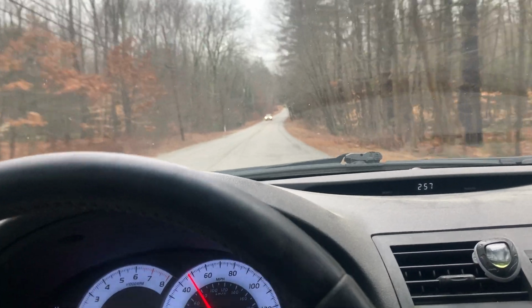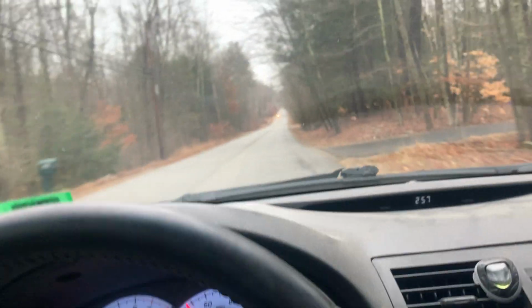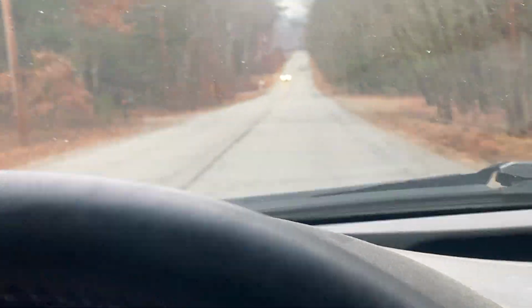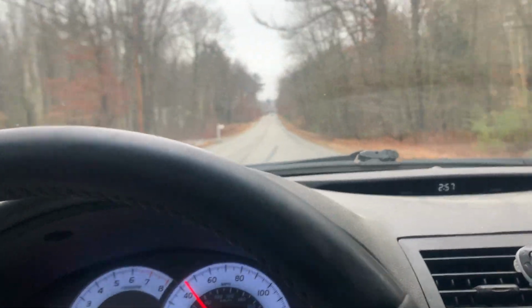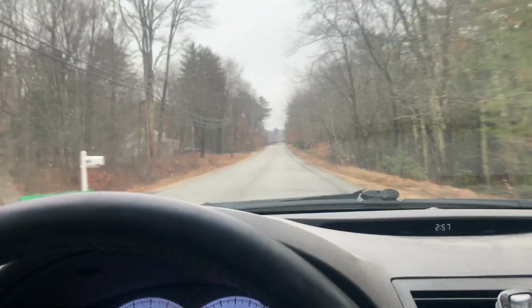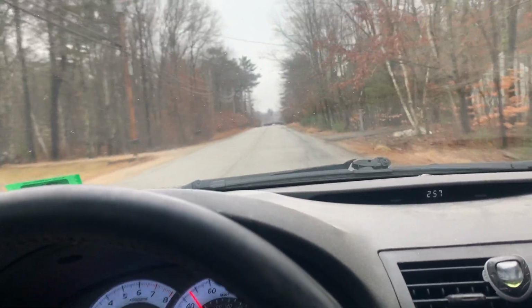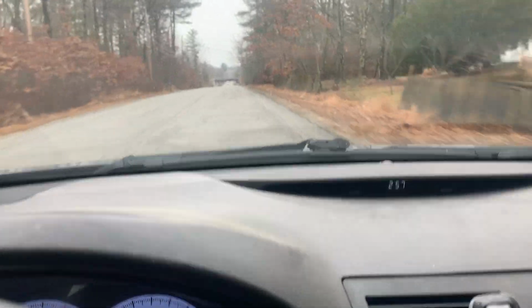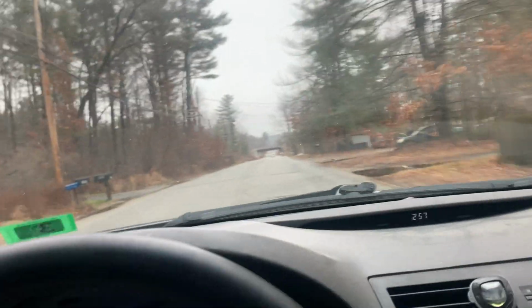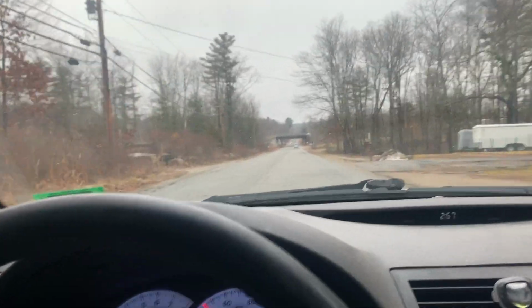Hopefully you can see all the bumps in the road here. It's early January. This road gets rough. Here's a good one right here. Ready? Took my elbow off the center console, so that rattled. So you probably heard that.